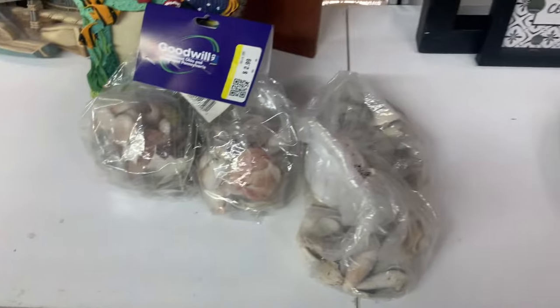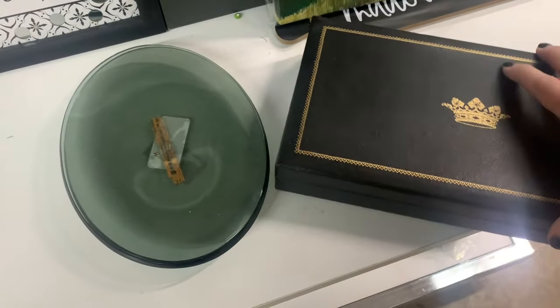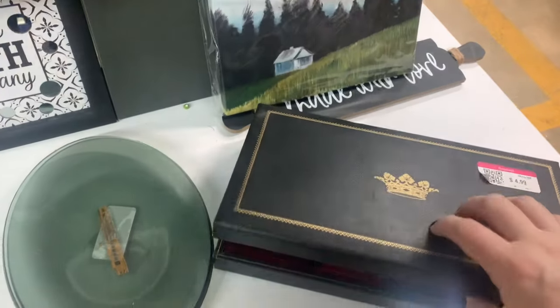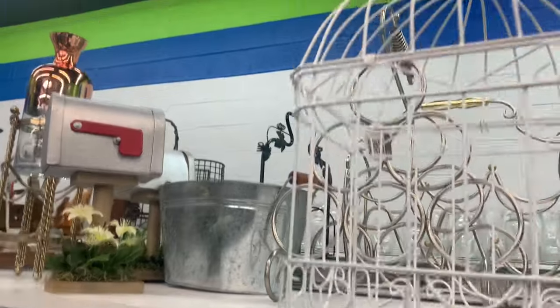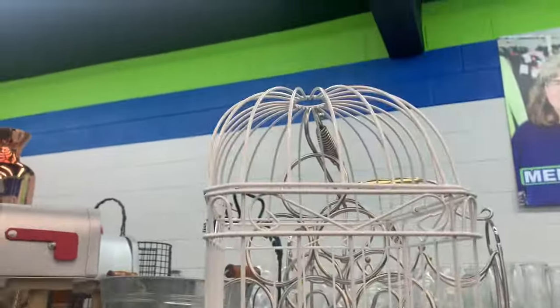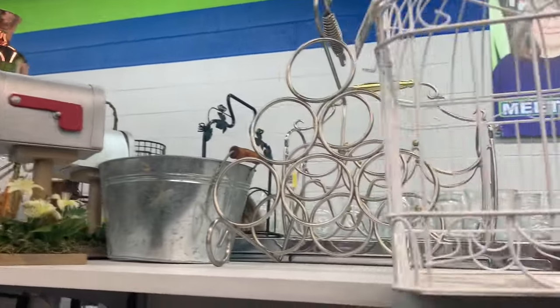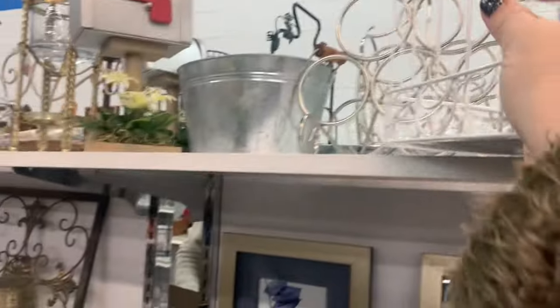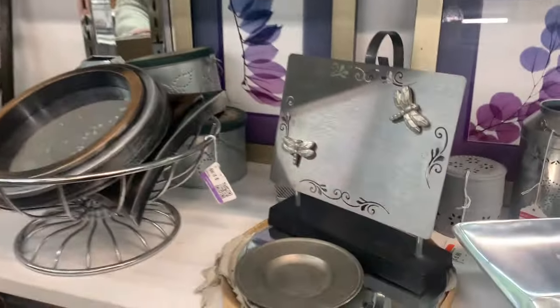Shells, shells, shells. What's in here? Oh, it's a special box. A cool bird cage here. It's a little bit warped at the top. Dragonfly thingy. $4.99 they want for him. Dragonfly thingy. I don't know what that is.